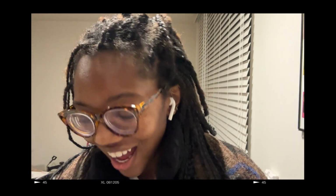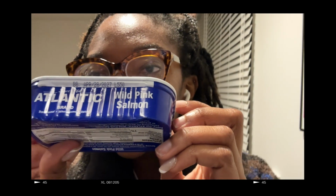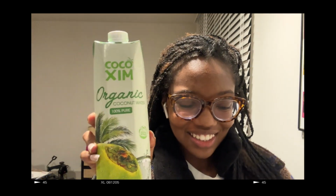We'll figure this out. I feel like if anything is gonna make my stomach hurt or kill me, it's gonna be this. Even though it says it's not expired until April 28th of 2027, so I'm good. I've never had canned salmon like this. I've had canned salmon before, but from a reputable brand. I don't know this brand, so we'll see. I'm assuming Marshall's, I guess. And then I got a little drink to go with my food.